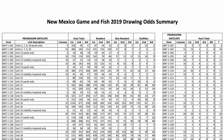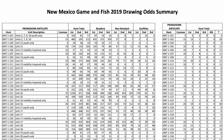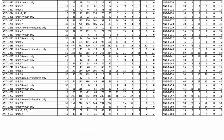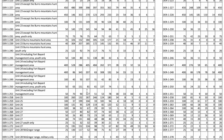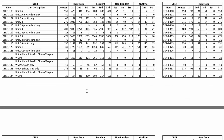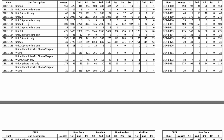This is going to be part of your homework that you're going to do when you're applying for a hunt. You have to look at this stuff because you want to know how many hunters are applying for the specific hunts that you're looking at applying for. This is going to give you an idea of how many hunters you're up against, the odds that are stacked against you in drawing a tag. So we've been talking, for example, about Unit 2B, okay?